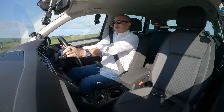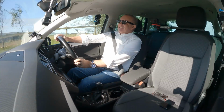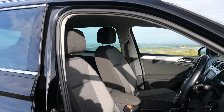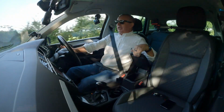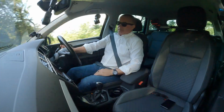And if any Germans are watching that, lionesses, I don't want to rub it in too much, but you know, there you go. It's these lovely firm seats which hold you in place. We've got the front central armrest there with a bit of storage in the centre.